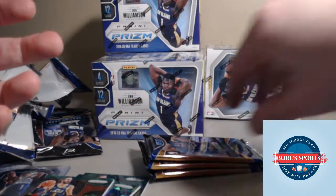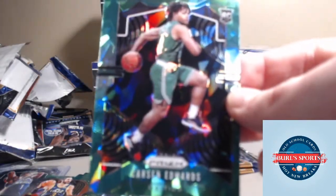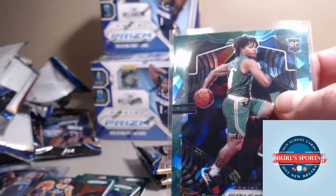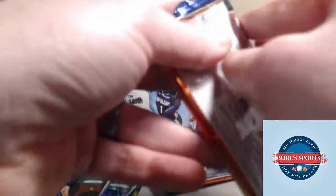Culver, and let's see, Carson Edwards. Speaking of Carson Edwards, there's a Carson Edwards green ice. So there's that jersey color correlation that I was looking for. So that's pretty. Like that for sure. Again, shifted right a little on that one. Not quite as much as that Zion was, but good times, good times. Hard to complain about hitting a rookie green ice in these, especially after you hit the RJ auto.